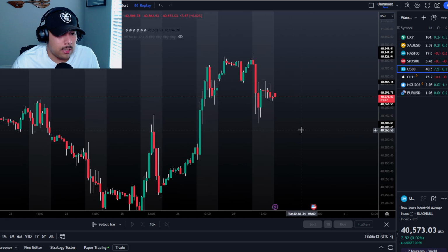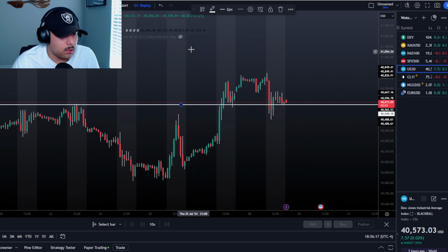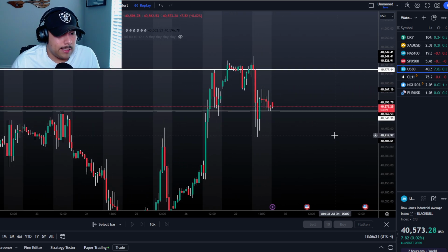US 30, we didn't take any trades off of US 30. We were bullish. Let's see what it looks like now. It seems like we're just in some consolidation in this area. So we're just going to wait till tomorrow and see what the market tells us. US 30 is looking kind of ugly, to be honest. But we'll just have to see.